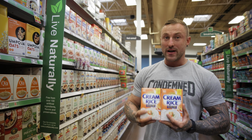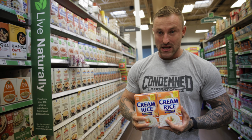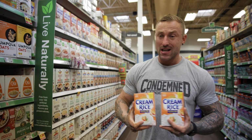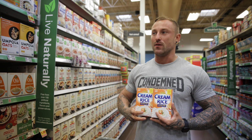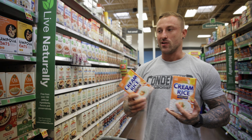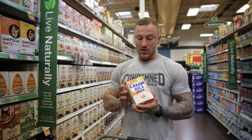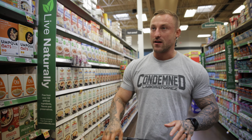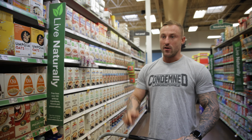You can use it for breakfast. You can use it with your protein powder. You can eat it with chicken. You can eat it with steak. It all depends what you like. But this is a staple. I mean, it's in my diet all year long. So make sure you check out cream of rice. You can make a million things out of it. Great carbohydrate source.